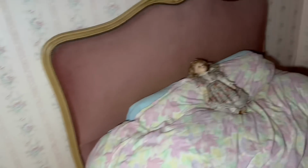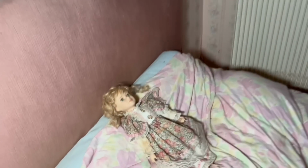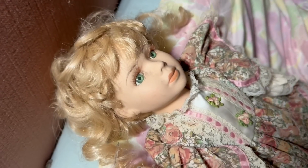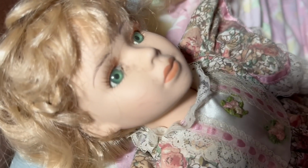Sorry. Look. She's just staring at something under this bed. She's just staring into space. If she blinked now, we'd shit ourselves. Because look.